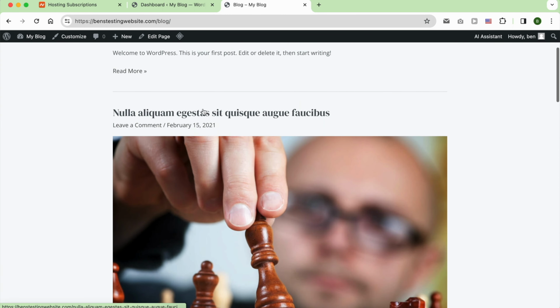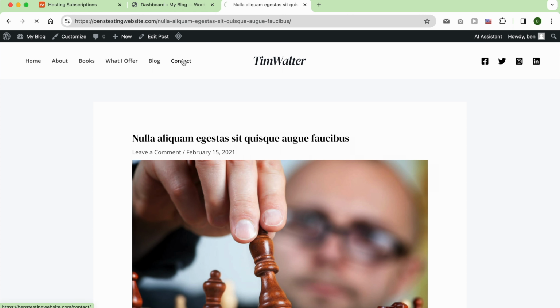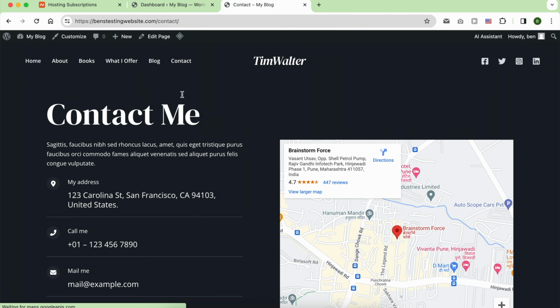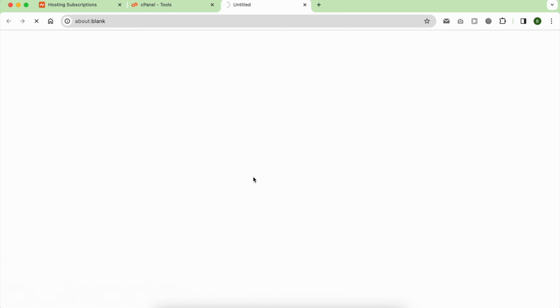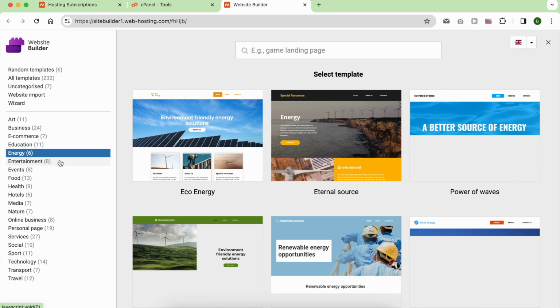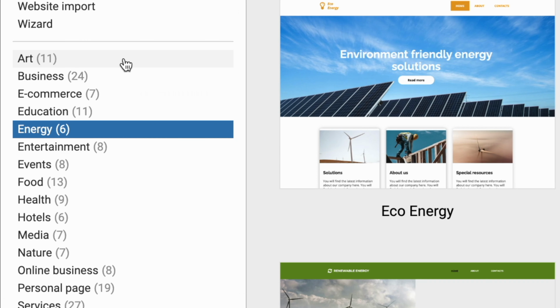In comparison to other hosts, I found it definitely faster than DreamHost, on par with Bluehost if not better, and slightly slower than Hostinger. The first thing I liked about the website builder that Namecheap provides is how easy it is to use and that it does not intimidate first-time users. This website builder has more than 200 templates in total across over 20 categories.